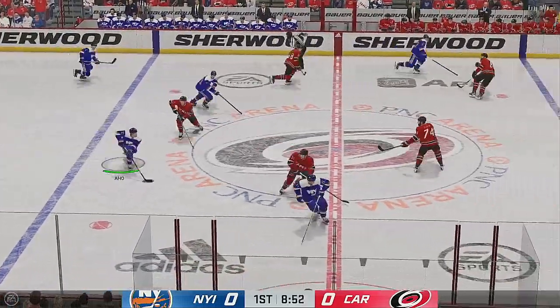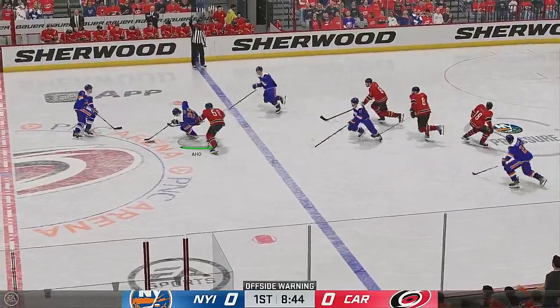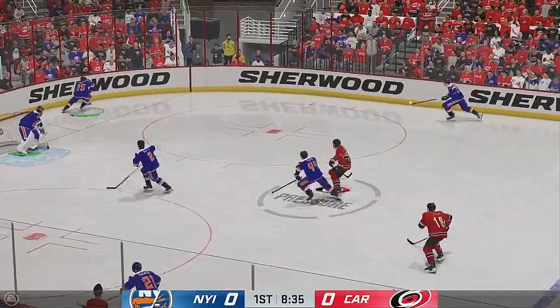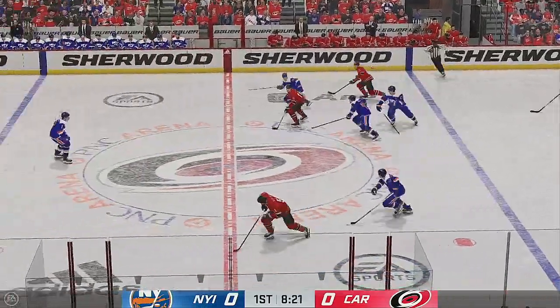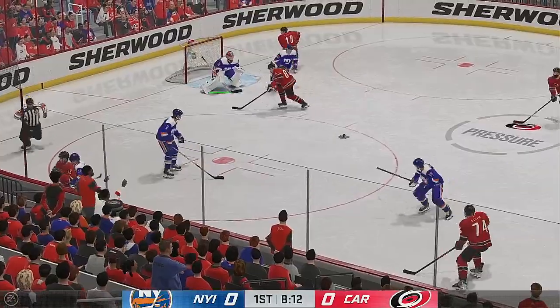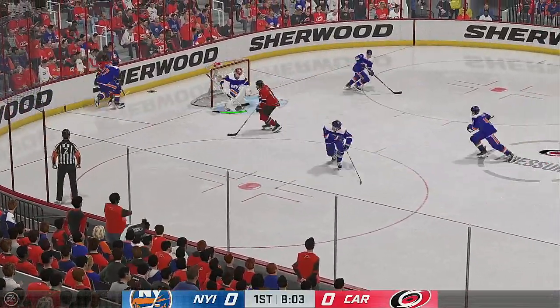And off the draw at center, they take control of the puck. And they keep the pressure on. The Islanders move the puck in the defensive zone. Here's a short pass to Pajot. New York's in on the offensive attack now. Bunting's got it in the offensive zone. Off a stick and they can't connect. Playing big in the moment there.